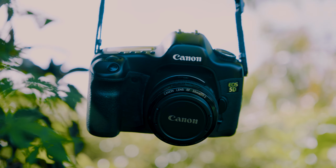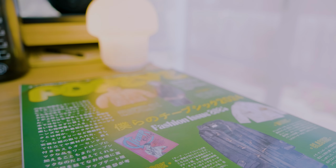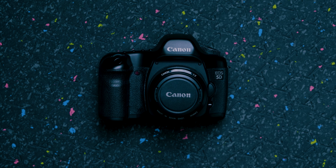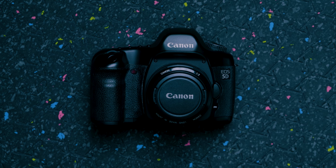I would like to talk to you about a lovely old camera. The Canon 5D Classic, as it has become known online, is a camera that was released in 2005. At the time of its release, the Canon 5D was an affordable, quote-unquote, full-frame camera. Now when you look at the 5D, it's kind of like an old Mercedes in a way. It's depreciated so much since it was released that buying one now is a bargain.